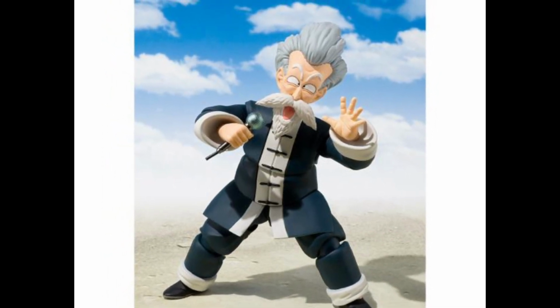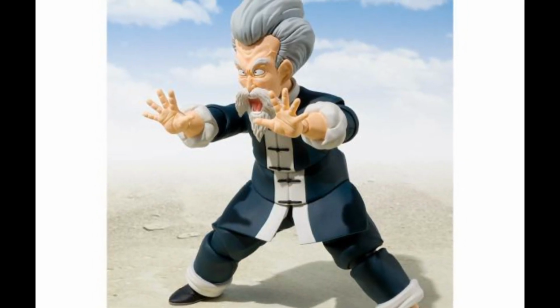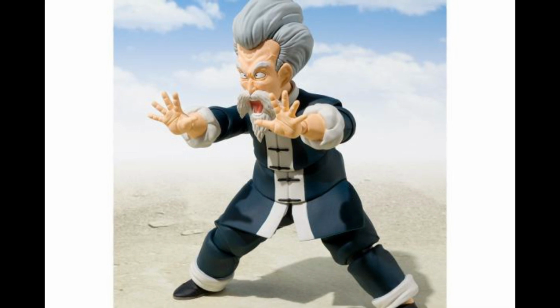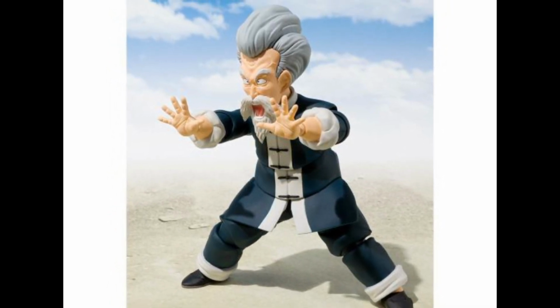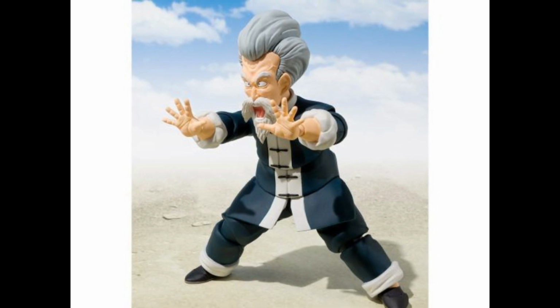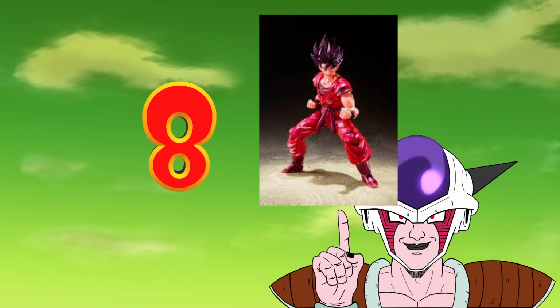The one issue with this figure is that because he uses the same body mold as the original Master Roshi, the torso is still limited in the articulation and creates gaps in the body when you're moving it around. But this is an example of how Tamashii can be when they actually put some effort into their figures, unlike they did with Zamasu.